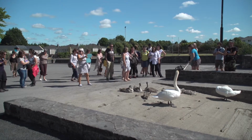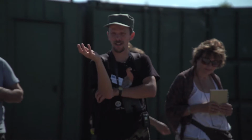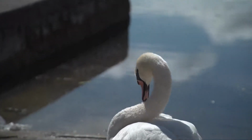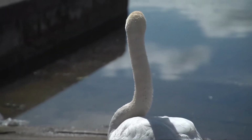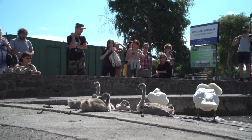That's the mute swan. We have 3 species of swans in Europe, but only this one you can find everywhere in the parks close to humans. And as I told you, they're paired for life, and the pair cares for their chicks until they are quite grown up. You can see that they are preening, they are taking care of their feathers.